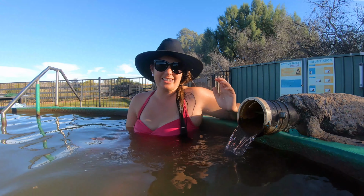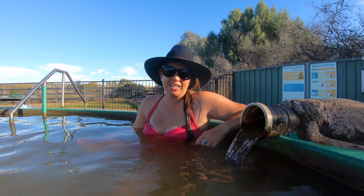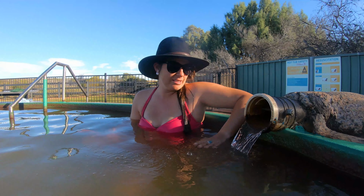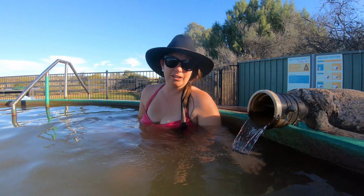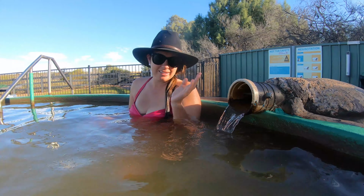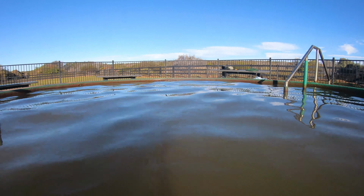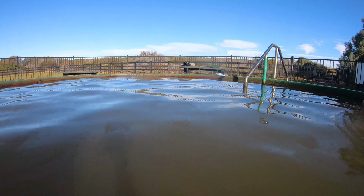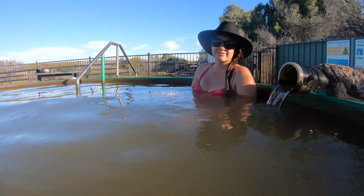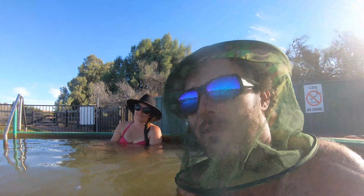G'day guys, so just at the Cape Perrin, the Perrin homestead. We're just in the artesian hot tub at the moment. It's like a big warm bath. Apart from the flies, it's pretty nice. Good way to finish off the day exploring. Plenty of room for company. And don't be afraid to wear your fly net.